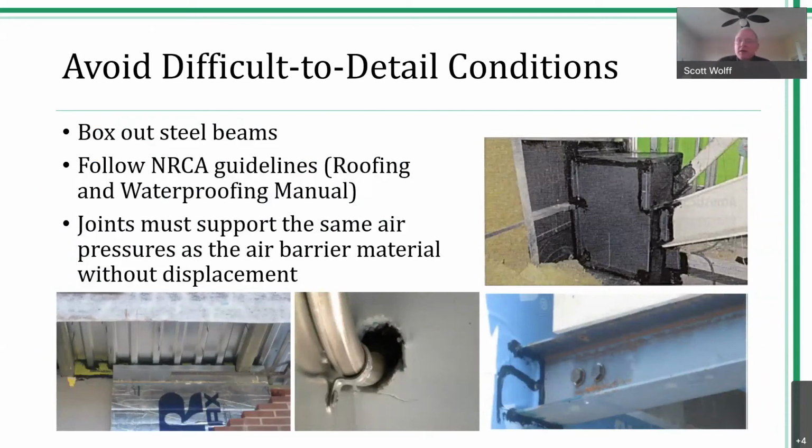So other difficult to detail conditions are shown here. The detail in the upper right-hand corner came from an interesting article in the Construction Specifier magazine, I want to say sometime 2016, written by Wisjani, titled Boxing Out Air Barriers. And again, it addresses the ease with which an air barrier can be detailed. A steel beam coming out at an obtuse angle from an exterior wall creates a little bit more of a challenge to get our self-adhering membranes wrapped into a very complex shape. If we can just create a right angle, it's a lot easier to detail a self-adhering membrane at a right angle than it is to form it around the flanges of the steel beam.